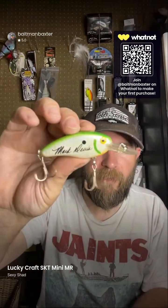Another old pearl greenback, Pro Autograph Series Mark Davis flat A. We'll run this one.